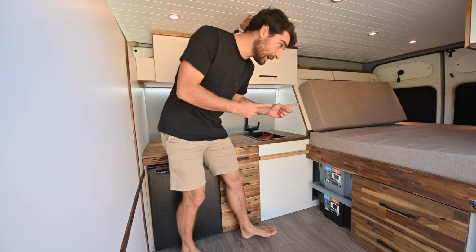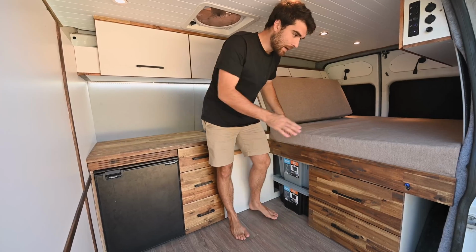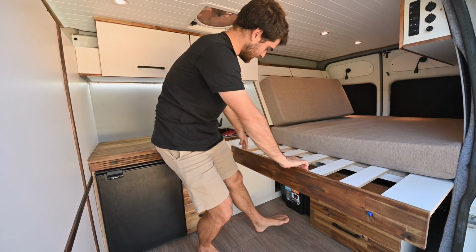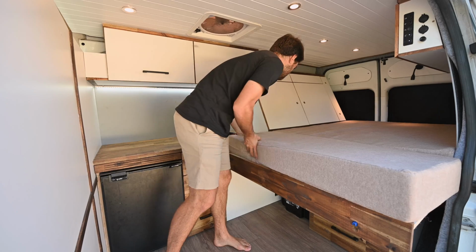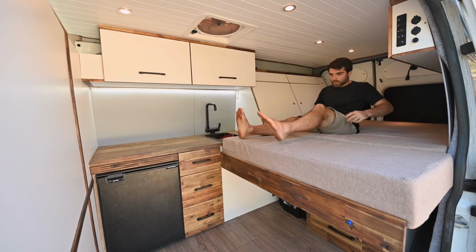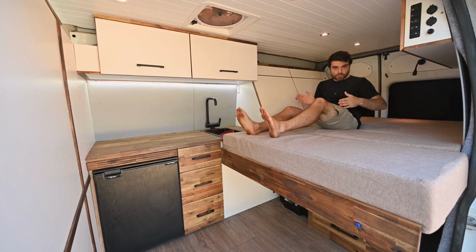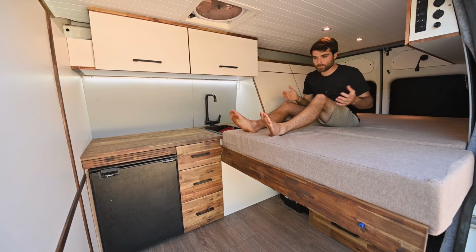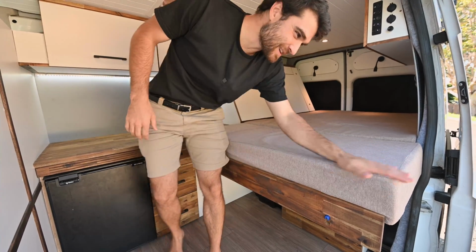Moving on to the bed area, you'll notice that this bed is quite a small bed. It's only 2/3 the length of a normal bed, but that's easily resolved with this extension that pulls out. And this little foam section fits into place. From head to toe, this is 2 meters 10. So you can fit quite tall people in here and you can actually fit 2 people side by side. It's not a double bed, but it's still quite comfortable to sleep 2 people, so long as you know the person you're sleeping with quite well.